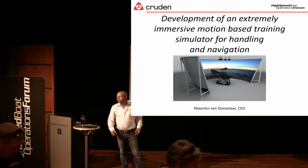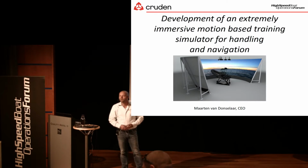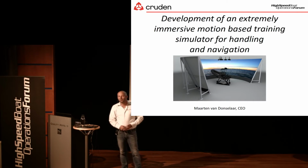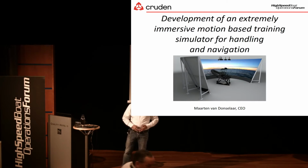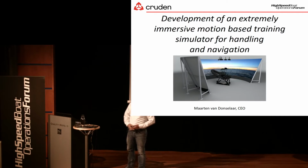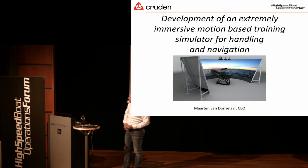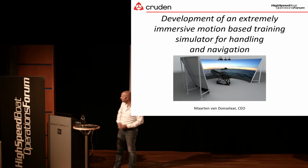I'm going to do a short presentation about the development of a motion-based simulator for fast boats. We brought a prototype unit, or a demo unit as you wish, and it's out there at the other side of the road. And you can go there for a test drive later today if you are interested. I'll try to leave some room at the end of the presentation for some questions and hopefully answers as well.